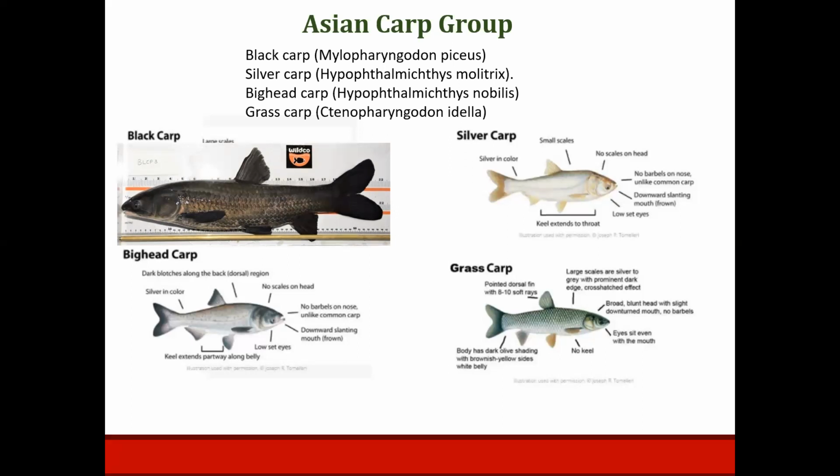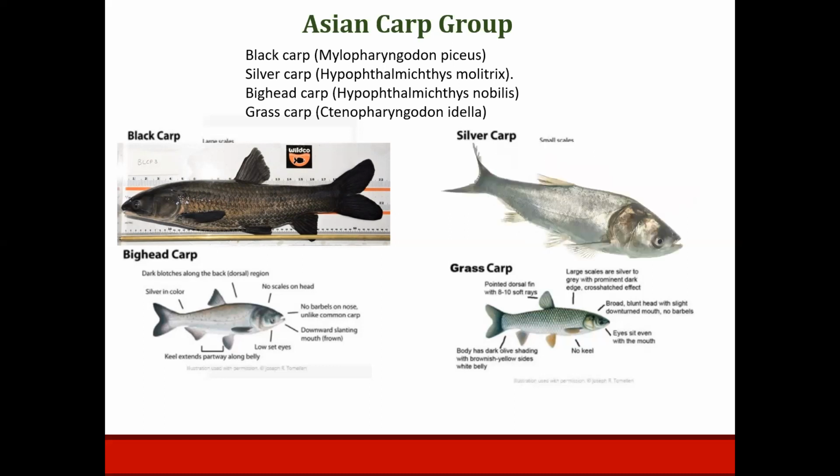Then we have the silver carp, which is very silver. This is the species that you see in those videos or those crazy images of thousands of fish jumping out of the water in the Midwest where they're located. These species don't have scales on their head. They have a very frowny face or a downward slanting mouth and very low set eyes. So as you can see, that frowning face and low set eyes, very silver fish.